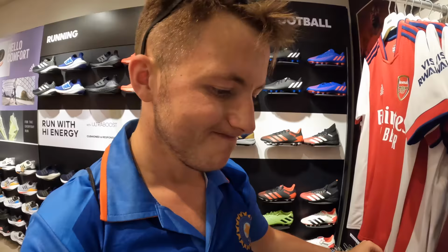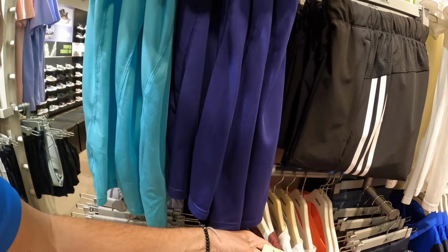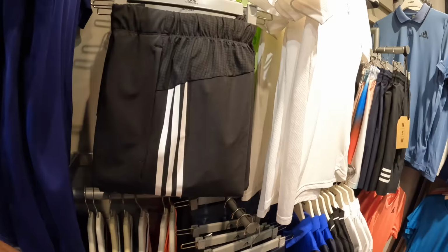Okay, let's see how much a standard t-shirt would be. This would probably be in the UK around $30 or $40, and that's 2,000, so that's like $20. That's pretty good value for money. Wow, okay. So maybe it's slightly cheaper here.